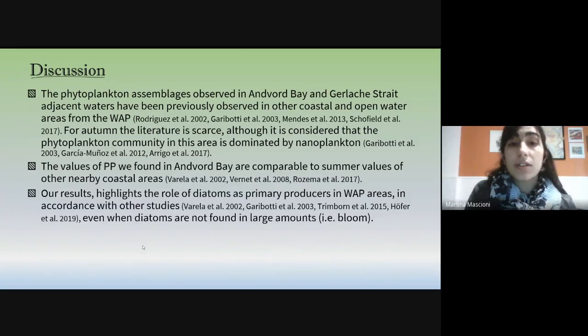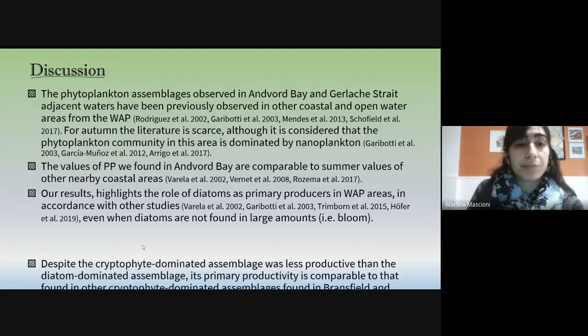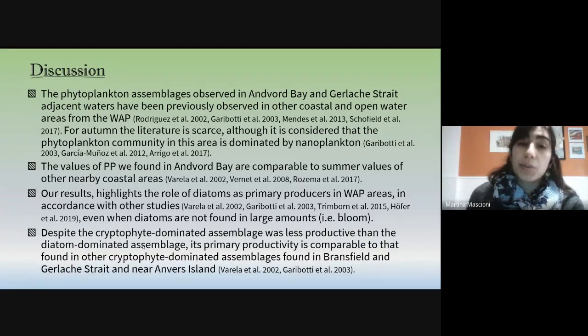And our results highlight the role of diatoms as primary producers in these Western Antarctic Peninsula areas, in accordance with other studies. And we show that this happens even when the diatoms are not found in large amounts, I mean when they are not blooming. And although the cryptophyte-dominated assemblage was less productive than the diatom-dominated one, its primary production was still comparable to that found in other coastal areas, also during summer.